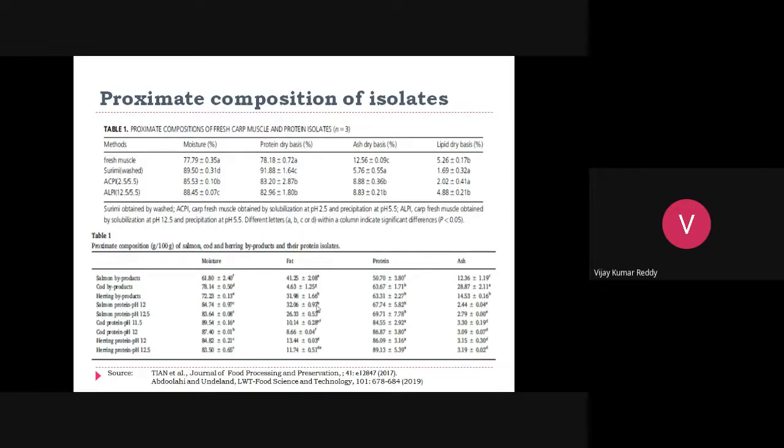Then we are going to look at the various characteristics of the fish protein isolate. What are the properties of the fish protein isolate produced from fish processing waste with the help of pH shift processing? If you compare the proximate composition of the fresh mussel and protein isolate, the fresh mussel has a moisture content of around 77%, and surimi has around 89% because of the multiple water washing. Similarly, the alkaline or acid protein isolate has around 85 to 88% moisture. And you see the protein content is also comparable.